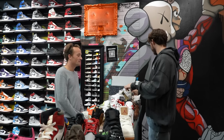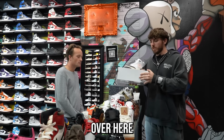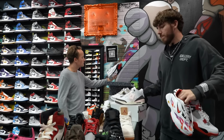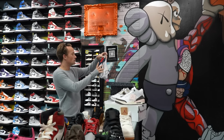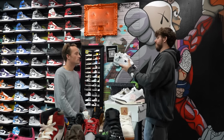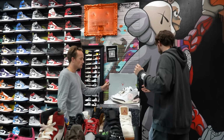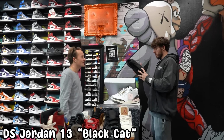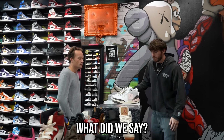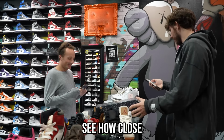Yeah. We got today some threes. The good threes. These are nice. There's no room over here. These ones are a little bit yellowed though. Okay, let's see. Check it out. Alright, that's not terrible. Just one of them? I think they're good. Should be okay. Midnight Navy, Black Cat 13s, right? Cool. Somebody will come in, like an NBA size 15? Maybe. Cool, what did we say? Forgot. Let's see what I would offer and then tell me what we said. See how close I get.